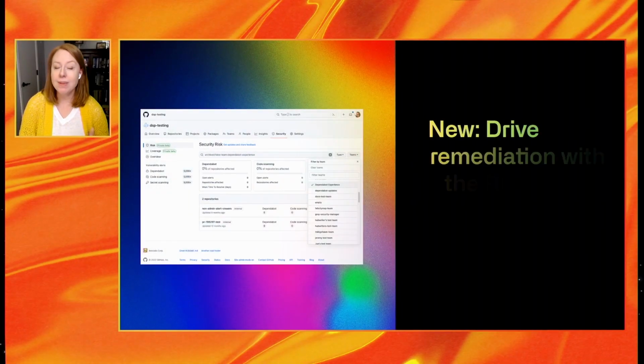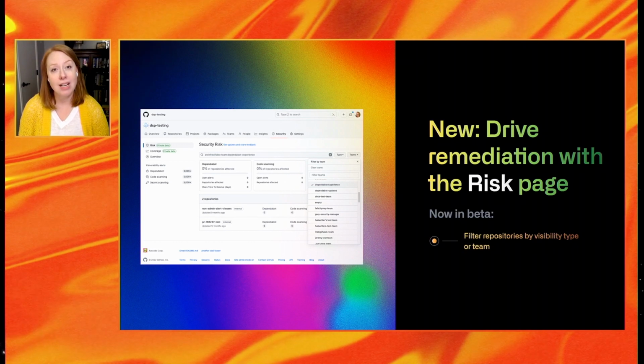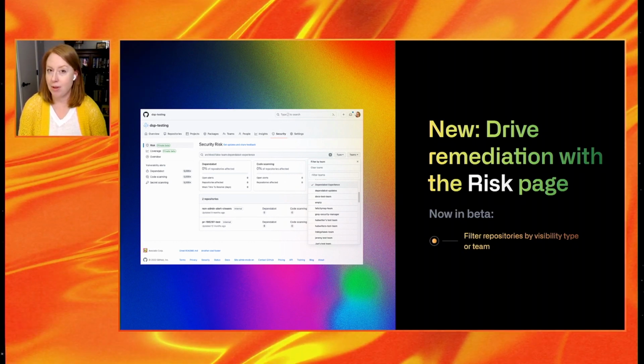The risk page also lists repositories on the bottom of the page and indicates how many alerts are open for each security feature. Like the coverage page, the risk page supports sophisticated filter queries to help you target the subset of repositories you're most concerned with. For instance, you can check how individual teams are faring with resolving their alerts. This will help you to drive remediation with the teams and repositories that you're targeting now.